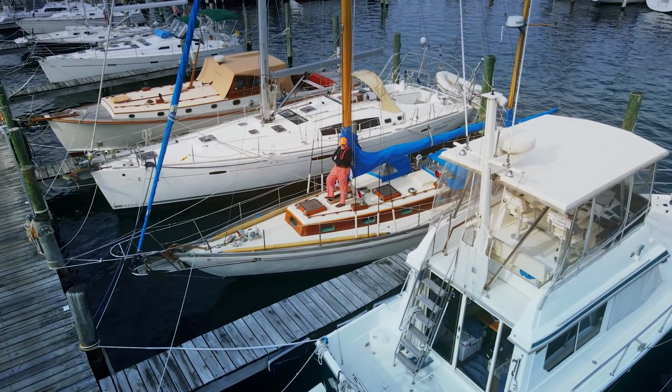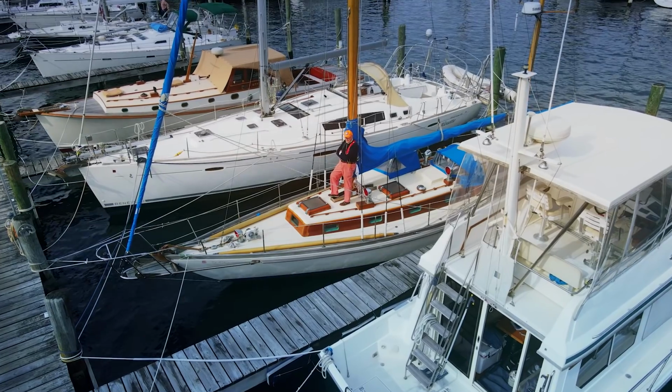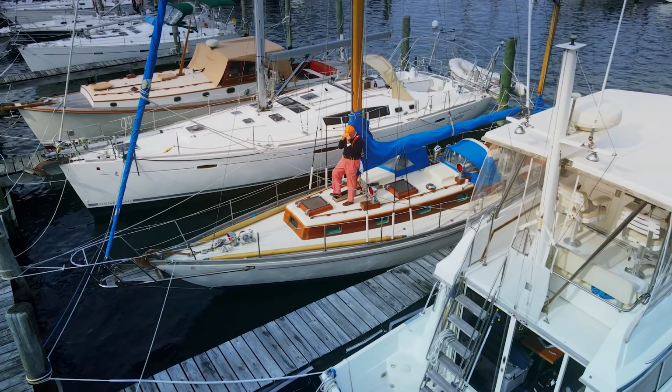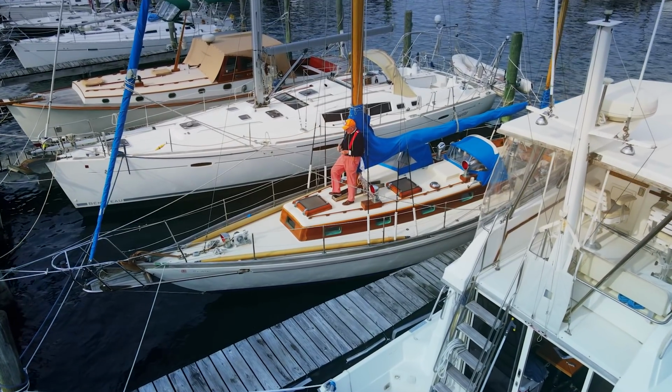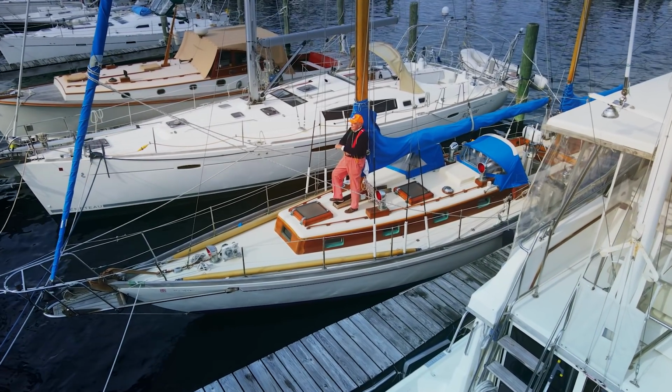So anyway, that's the boat we're going to go look at today, and you're going to love this boat. She draws 5'9", a little deep for the Abacos, but if you power hard enough you can plow through some of the sand. She's narrow by today's standard, 10-foot 9-inch beam. This boat is 41 feet with a 28-foot waterline.